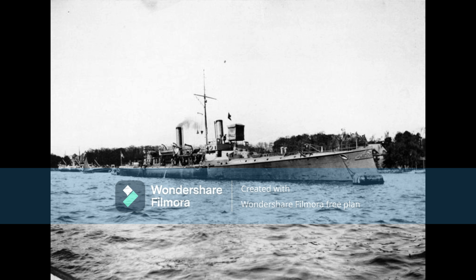Meteor and Comet were sold for scrapping in 1919 and 1921, respectively. In the end, the Meteor Class ships serve as a reminder that even the best laid plans can sometimes go awry. But hey, that's naval history for you, full of ambition, innovation, and occasionally a splash of failure. But those are also the parts of history that we need to learn about and learn from, because those are the parts of history that make us a better future.